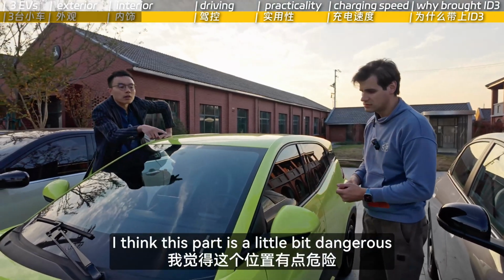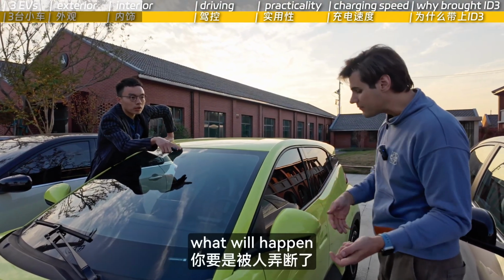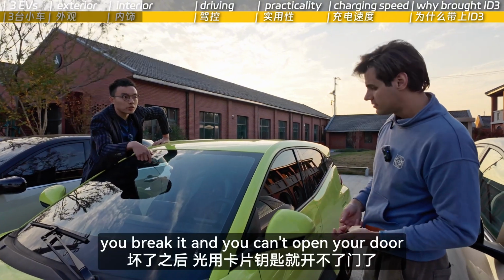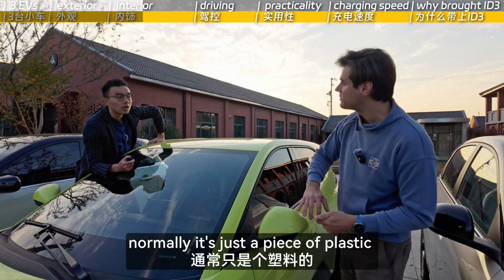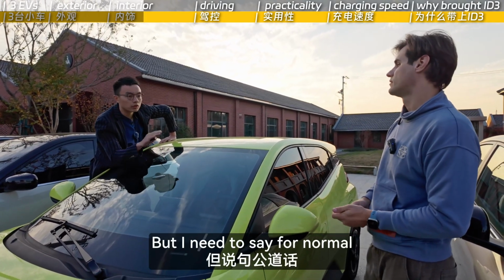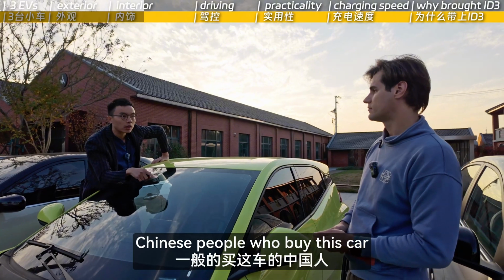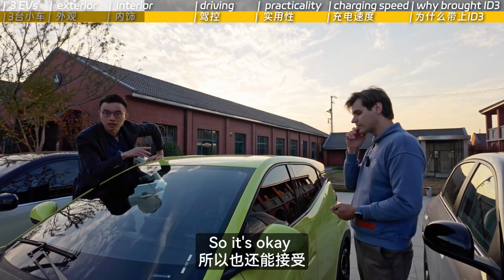I think this part is a little bit dangerous because sometimes people break this. What will happen if you just break it, right? You break it and you can't open your door. And how expensive is it going to be to fix it? Normally it's just a piece of plastic, but if you have NFC inside, it also increases your cost. But I need to say, for normal Chinese people who buy this car, they use a cell phone to unlock the door, so it's okay.